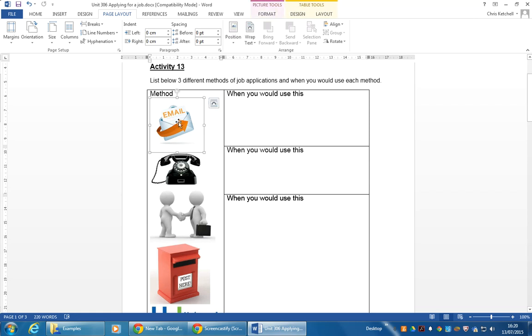You could use email and email your CV. When might you use this? If you've been looking in the job pages and you see an email address next to a job, you would email your CV.